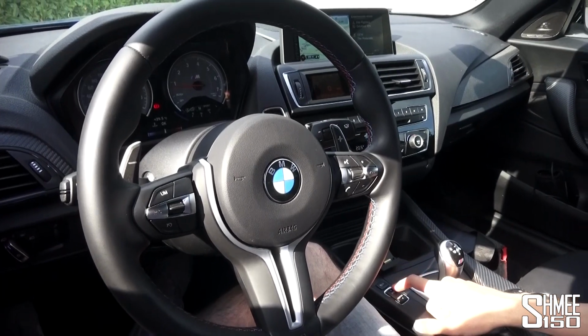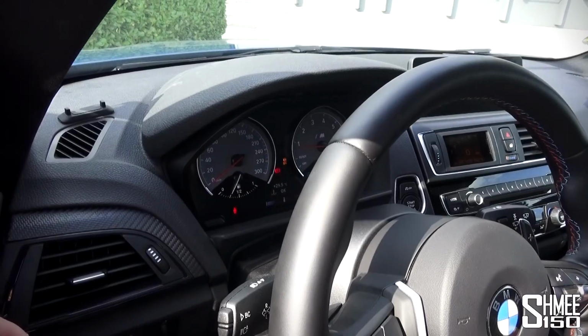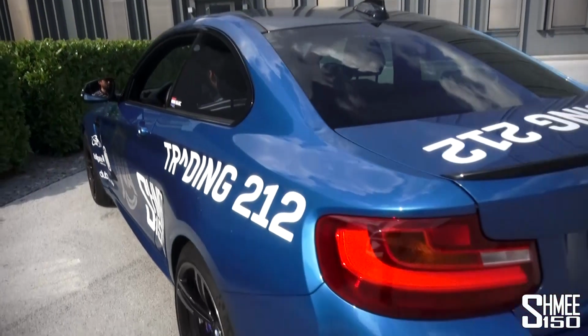Finally, we have a special mode which is under the traction button. So you press the traction button, the whole car goes back to comfort, but the exhaust becomes a lot louder. Okay, let's go check that.